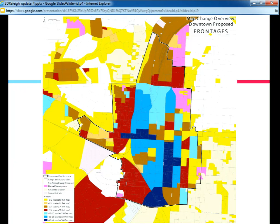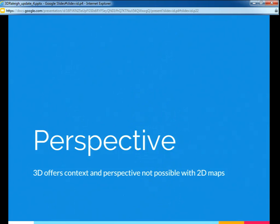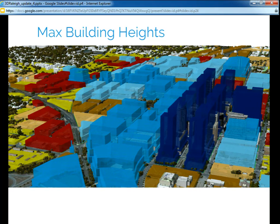So this is what the original proposals looked like in 2D. It's easy to read, right? The colors tell you this is 20 or whatever, but it doesn't really give you any perspective. Try going outside this building and imagining what 40 stories or 12 or 20 next to each other are going to look like. So you're making a policy decision that's set in stone for the future of downtown on height limits. So that was the big thing for us, using this 3D model to add perspective. 3D has always been a powerful planning and visioning tool, and it provides that context that you're not going to get with 2D. And we thought this building height limits project was a great opportunity to demonstrate the value of 3D modeling to stakeholders at the city.